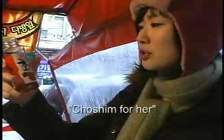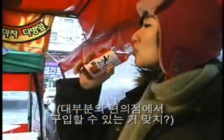You can find it at most convenience stores, right? Yeah, we just found it at the convenience store right down the street. And it's tasty. It's a little sweet and a little sour, as you would expect.